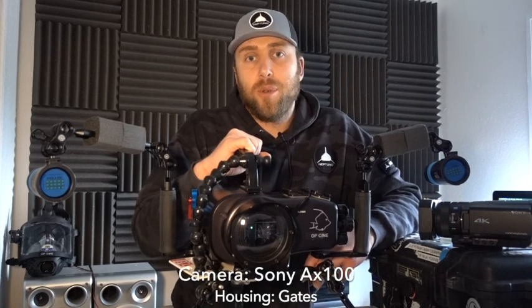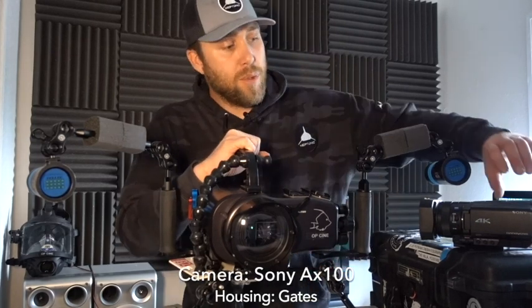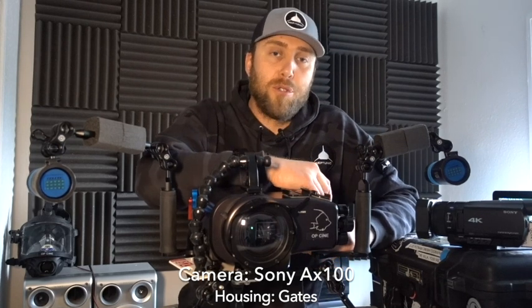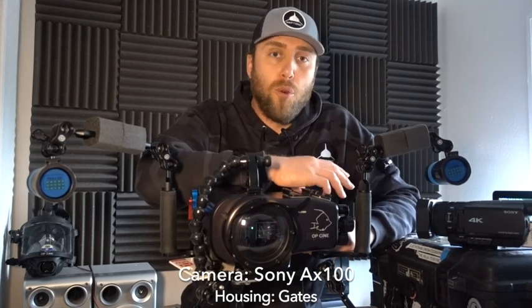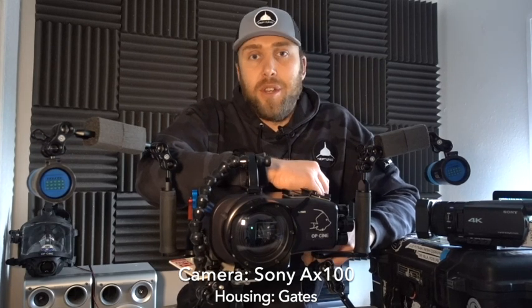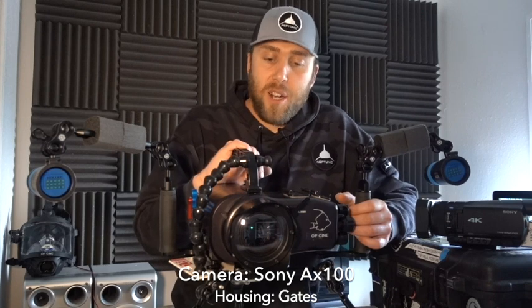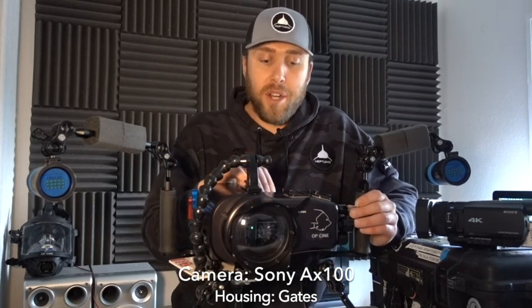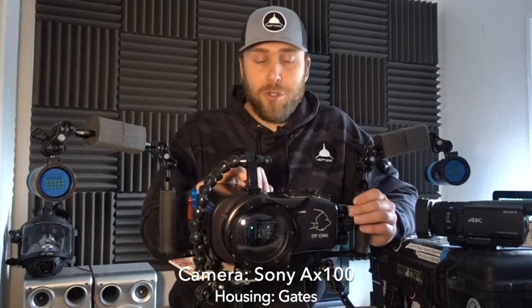My name's Ollie Putnam and this is my underwater camera setup. This is a Gates housing for the Sony AX100 XD cam, which is this camera here. This camera can record up to 4K in a multitude of frame rates. It's got full manual control for all settings and built-in ND filters. Moving back to the housing, full manual controls, there's no electronics inside it, apart from a moisture alarm.